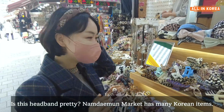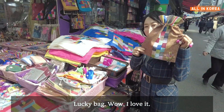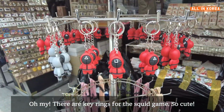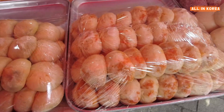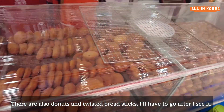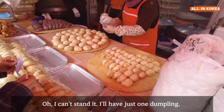Is this Advent Friday? Namdaemun Market has many Korean items. Lucky bag. Wow, I love it! Oh my, there are key rings for the Squid Game. So cute! They sell dumplings. There are also donuts and twisted bread sticks. I'll have to go after I see it. Oh, I can't stand it. I'll have just one dumpling.